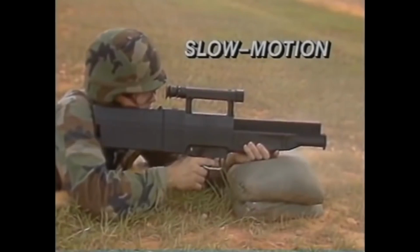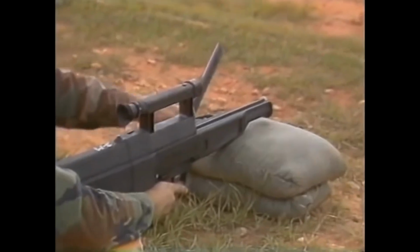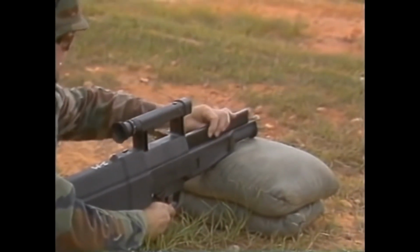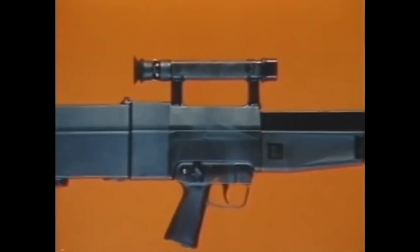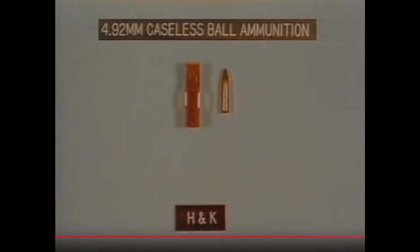And perhaps most critically, the world changed. With the fall of the Berlin Wall and the collapse of the Soviet Union, military budgets were slashed. The Cold War was over, and so was the appetite for futuristic weapons. The ACR program was canceled. The G11 was shelved.